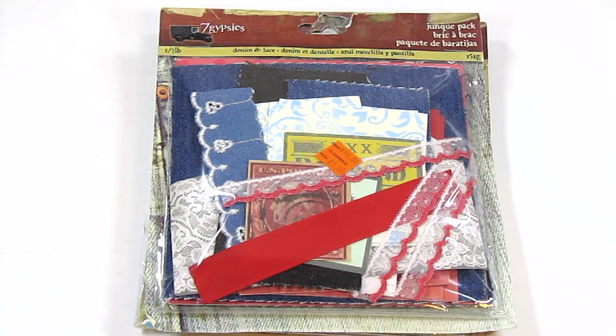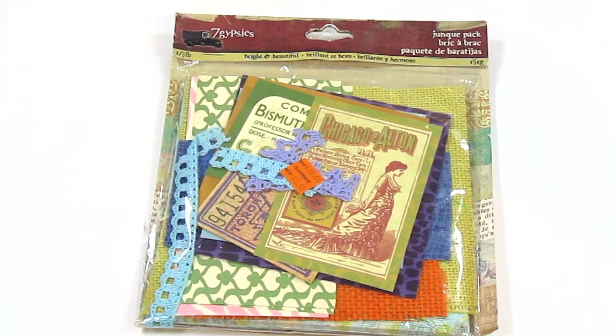I rarely see these at my local Michael's, and the few times I have looked at picking them up, I decided they were too expensive, so I jumped at the chance to grab them now. So I got the denim and lace pack and the bright and beautiful pack.